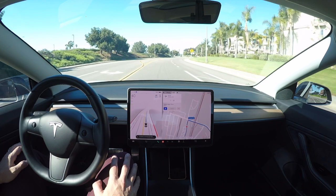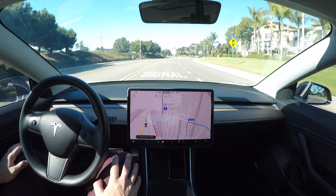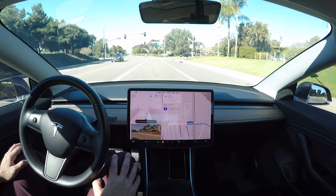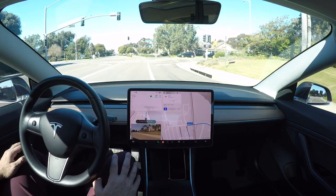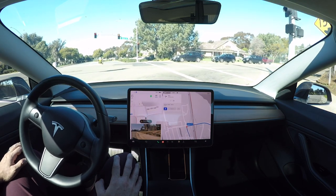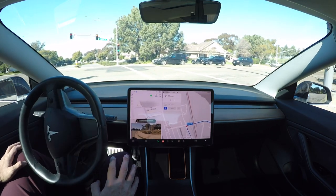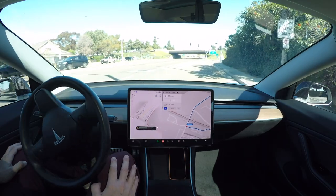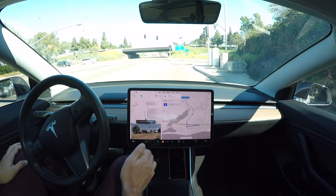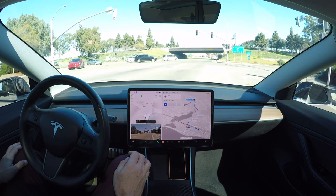Intersection. She should merge into that right turn lane, which she failed to do. She is now crossing a solid. And here we are. Oh, we just got a green arrow. Fantastic. Look at that. And now we are in the wrong lane. And now she is getting out of that lane. I did not have to intervene.